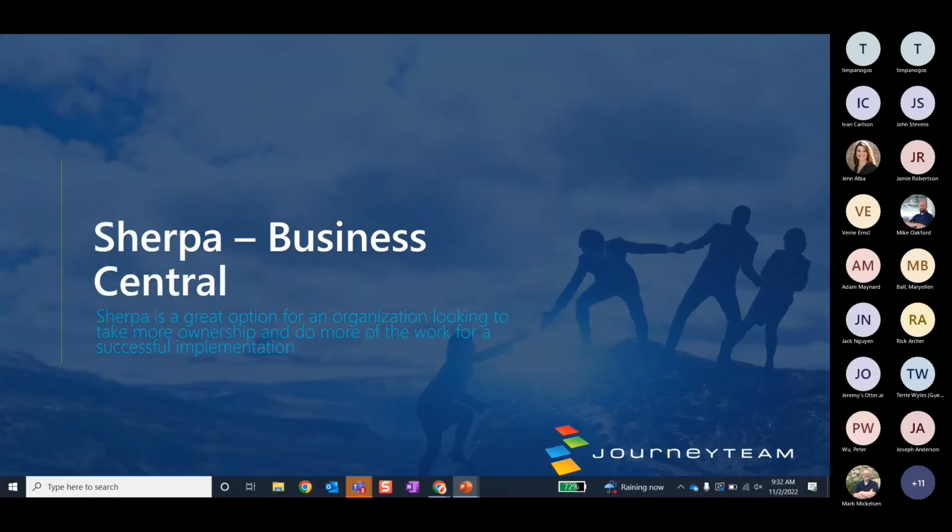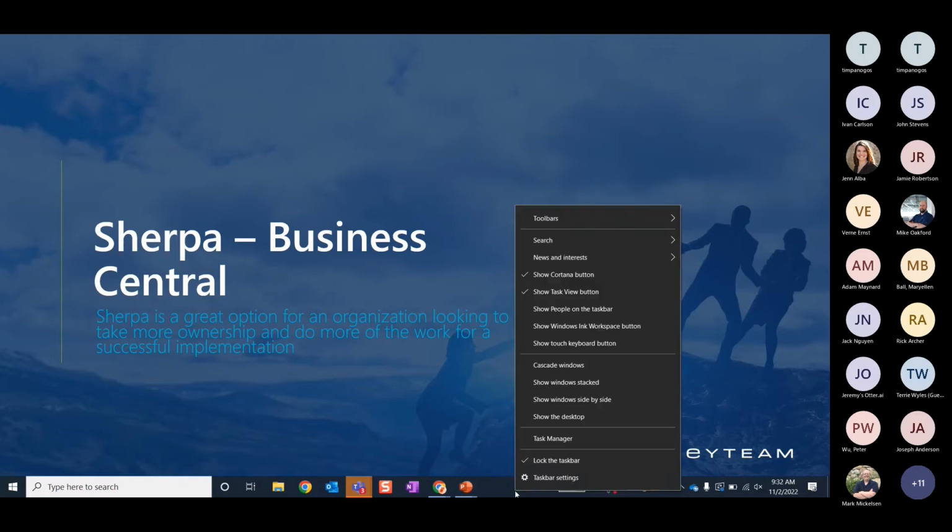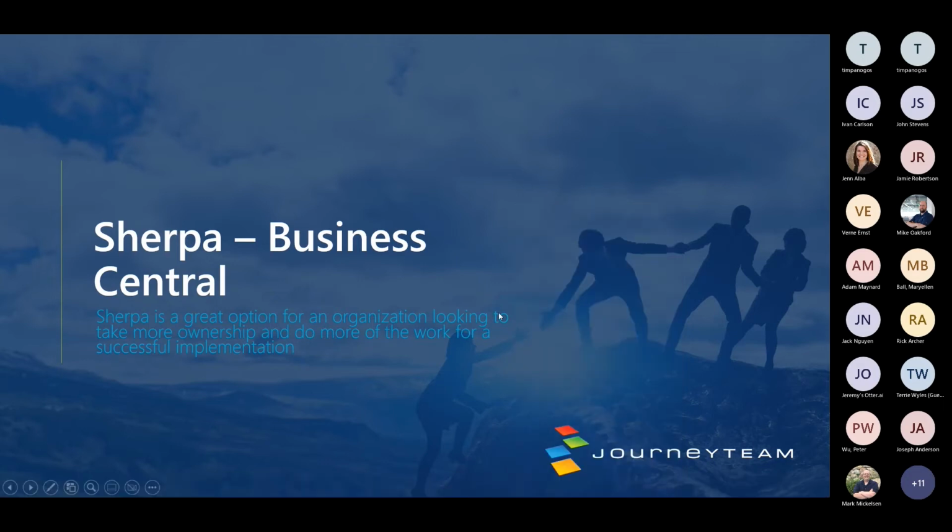So the next piece that we really want to talk about is, like Mikhail said, this was a quick demo of some of the capabilities of Business Central. As we go in and look at client systems and talk to them about their systems and find out if Business Central is really a good fit for them, we are also finding out what type of implementation would be a fit for you as clients looking at Business Central.